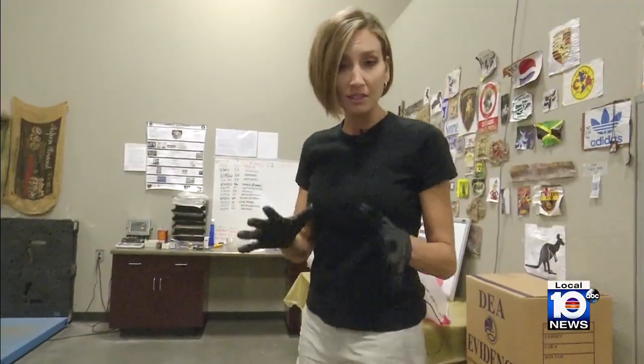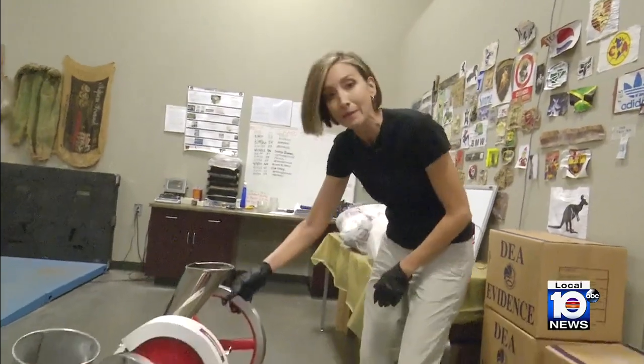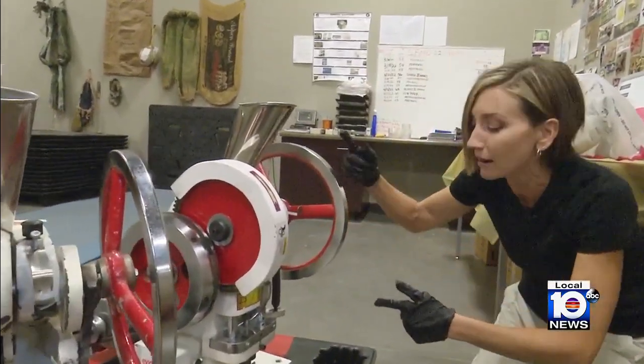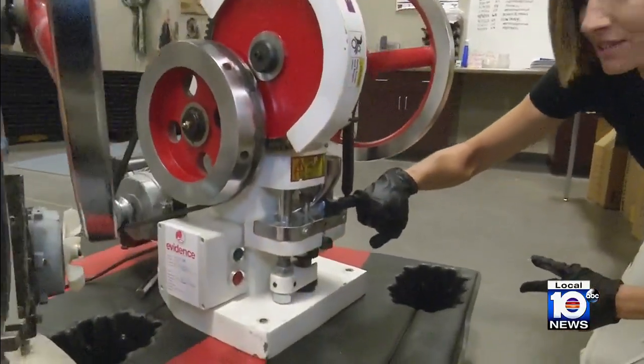So take a look at this. These are pill presses that were seized. What happens is the chemicals and the binding agents go in here, this thing gets cranked, and then those pills get pressed right over here.